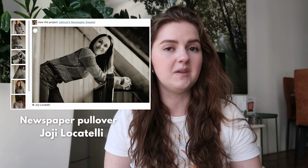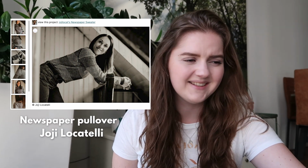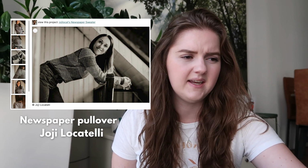But this one also really spoke to me. I'm looking to see if it is a top down or not, but I can't see it that well. But I think it is, because it looks like it is a raglan. Yeah, I think it's a raglan, maybe ribbing? I'm not 100% sure. There's not that much information, so I probably would look her up if I were you, to see if there's a little bit more information about the sweater.